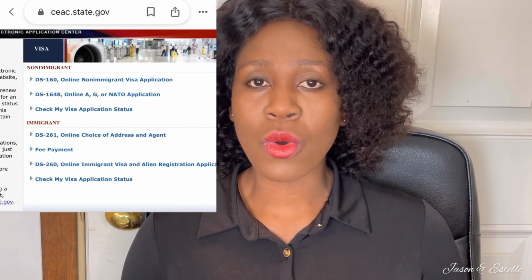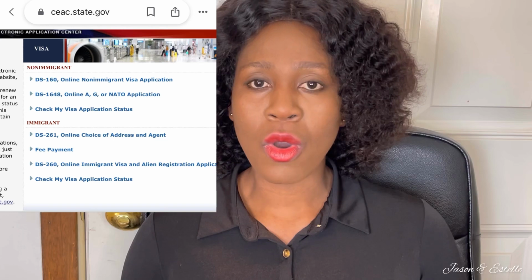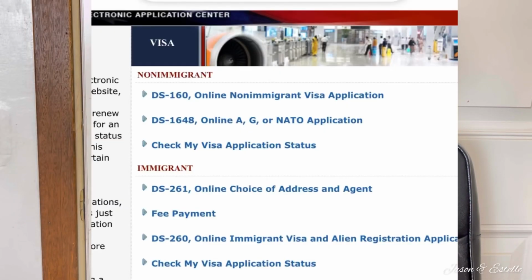Once you do that, you go on to the Consular Electronic Application Center. You Google Consular Electronic Application Center. The Consular Electronic Application Center has all the visa categories if you're applying for a US visa. So it is on that portal or interface that you choose the DS-160. Choose from DS-160, because for a K1 visa applicant, that is what you have to choose. Then you proceed to fill your form DS-160.